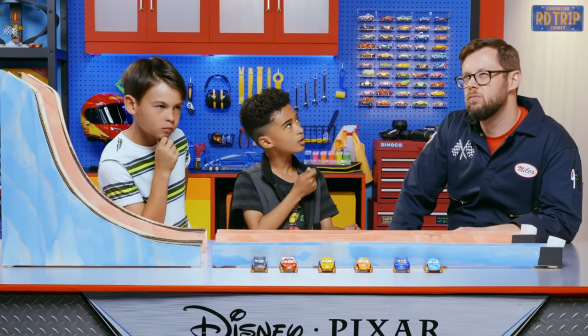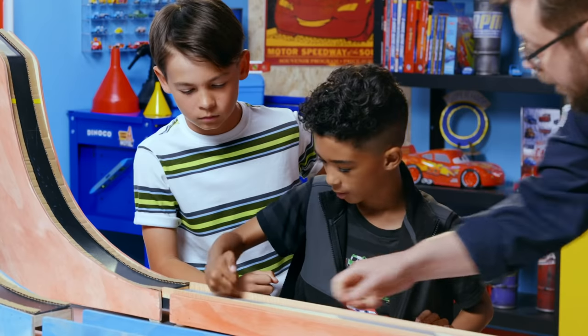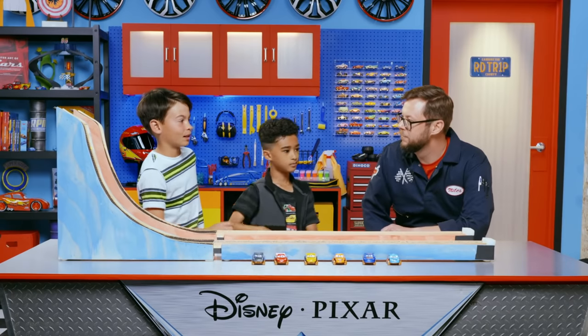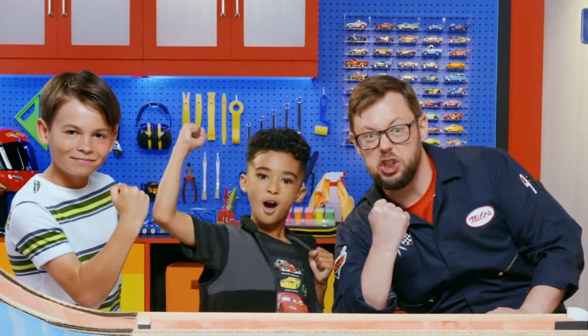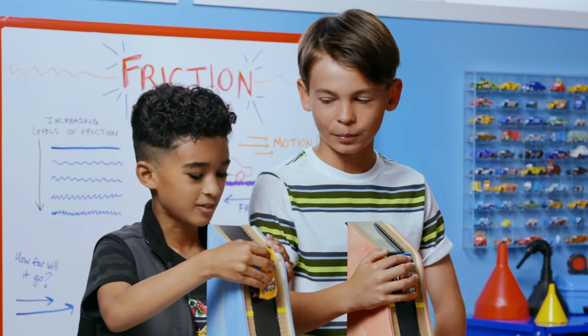How about hard versus soft? Ooh, I got just the thing. These metal rulers for hard. That is hard. And this carpet for soft. Yeah, this'll be the ultimate test of friction. Let's do this! Hey, Max, put your engine to max speed. This ruler's gonna be your new leader.